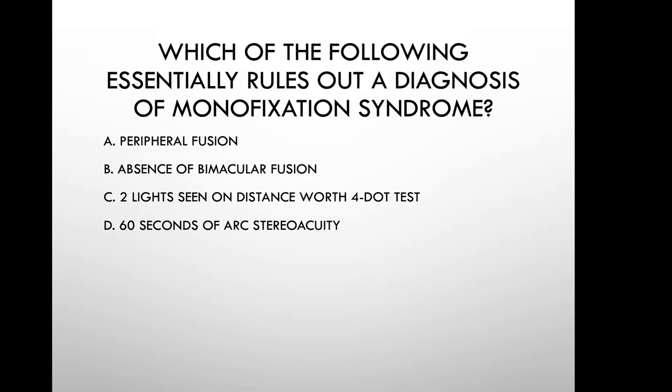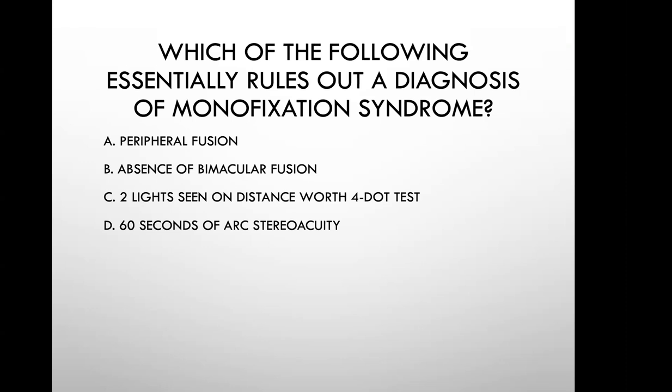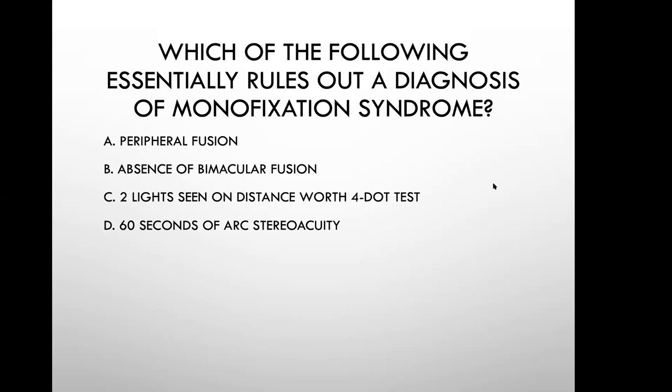Which of the following rules out a diagnosis of monofixation? Peripheral fusion. They have peripheral fusion in monofixation? They do have it. Yep. Do they have bimacular fusion? No. Do you see two lights at distance? Yes, they do see that.